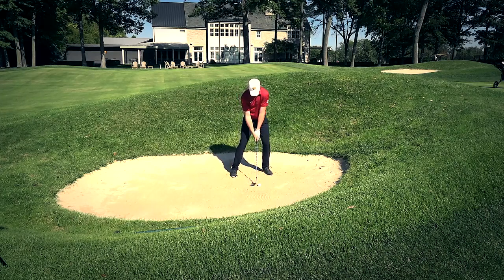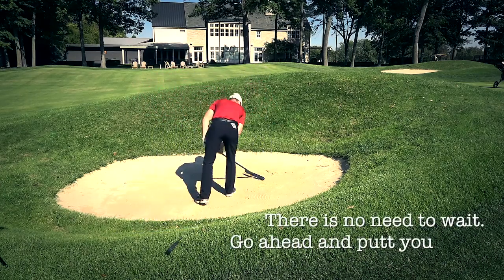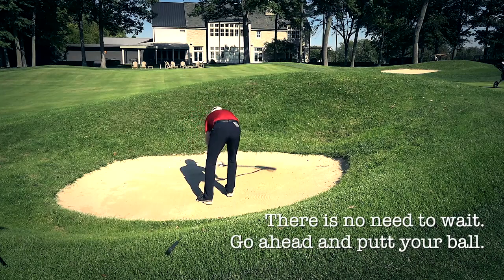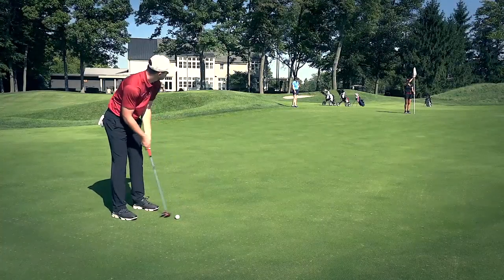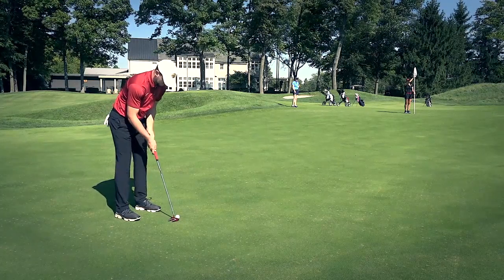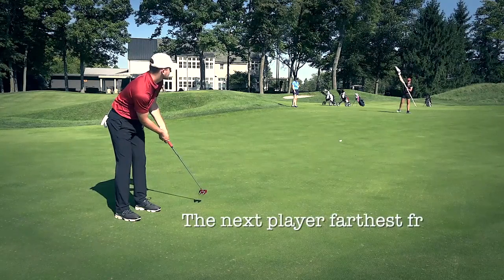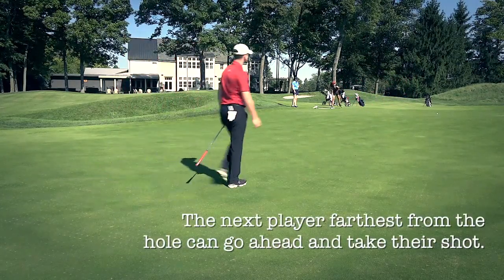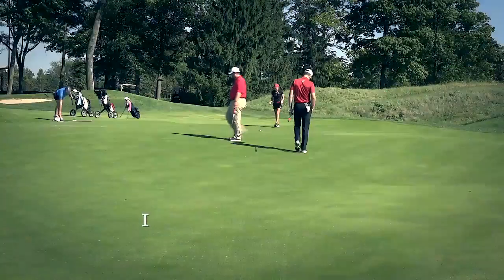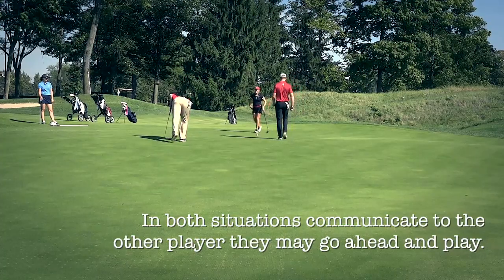One of those situations would be when a player in a bunker plays a shot onto the green into a position where they are still farthest from the hole. Now that player has to rake the bunker and then get to their ball, so while you're waiting, there's no need to wait. Go ahead and putt. Another situation would be a player who has chipped the ball over the green or into a position where they are still farthest from the hole. While that player collects their putter or walks to their next shot, the next farthest player from the hole can go ahead and play. In both of those situations, the player should communicate to the other player that they may go ahead and play.